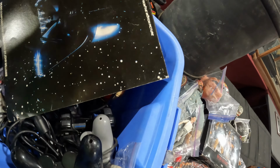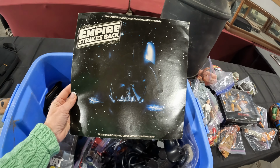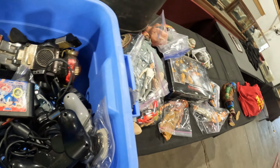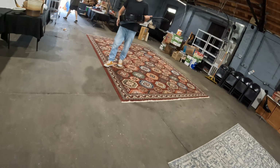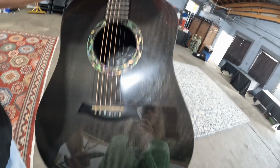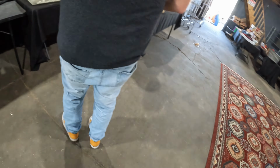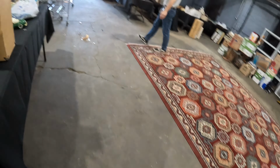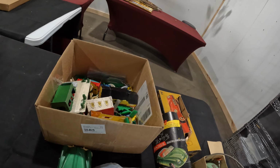Oh, okay. Star Wars movie theater lobby cards. Kind of fun. There's no cheap USA made guitars. Legacy. No, there's no cheap. There are no cheap made in the USA guitars. Pretty. Dolls? And that one. Dolls? Somebody say dolls? Show me the dolls.